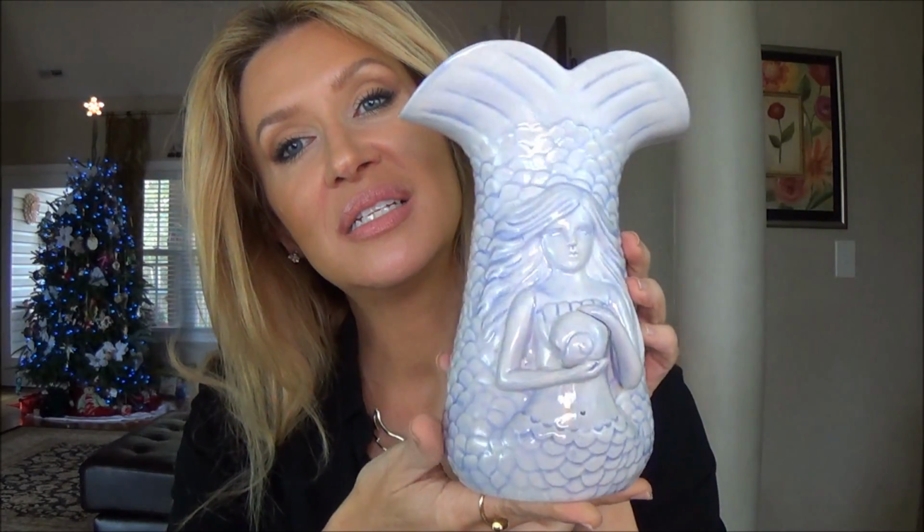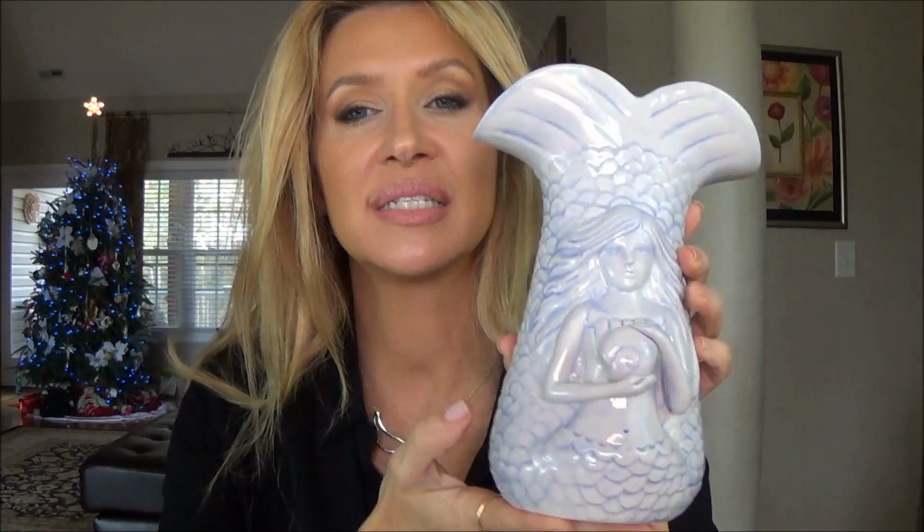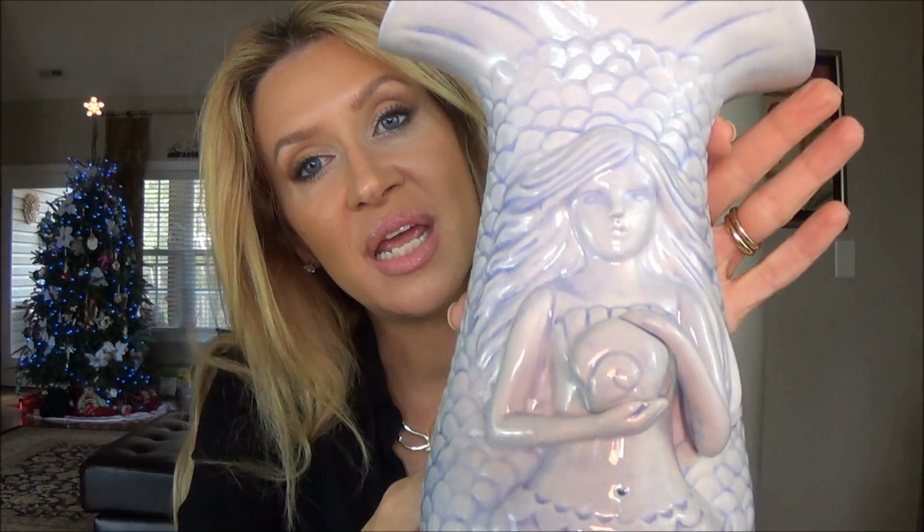But anyway, one of the things that she got me that I wanted to share with you guys that I just love is this, and it is a Mermaid Vase, and she got it at Tomlinson's. I don't know if that is a nationwide thing or not, but it's like a warehouse type place, and I haven't been in there in years. But I just think that it is so pretty, and I love the detail.